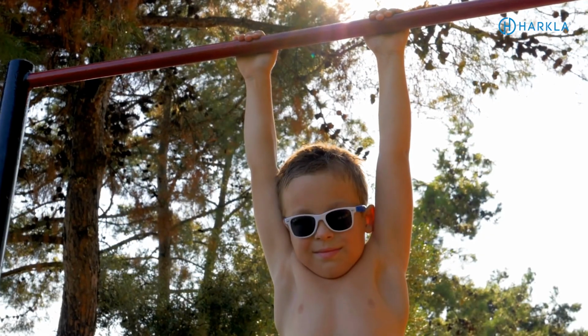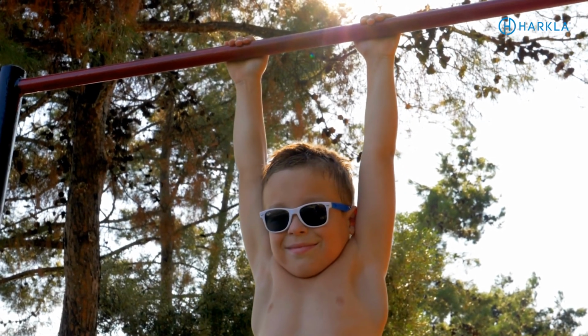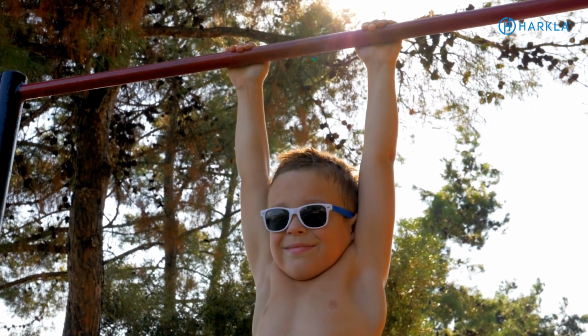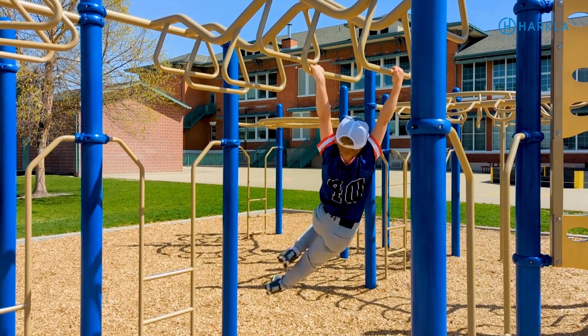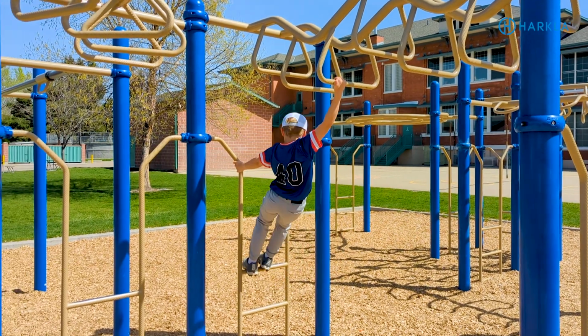bars and having your child just hold their body against gravity on the bar. It's like a straight arm hang. See how long they can hold it. Maybe you do it with them and see who can hold the longest. Let them win if you feel inclined to do so. This is a really great way to build that hand and upper body strength.